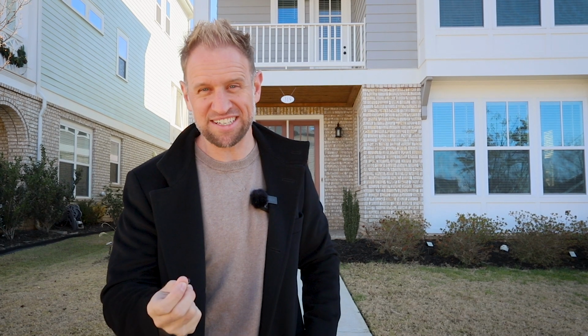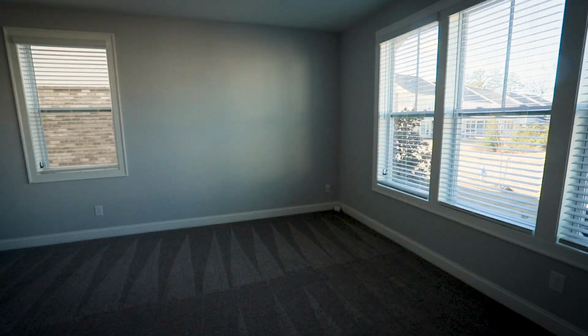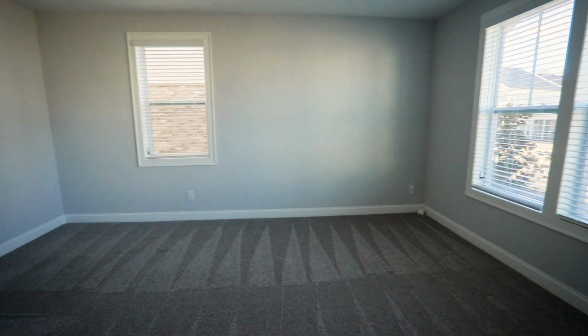It's a 2-car garage and a golf cart garage. It was built by Pulte. You're gonna love the details. Let's check it out. This house has a really cool layout. You have 3 floors, but you have a bedroom on every single floor.